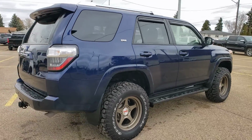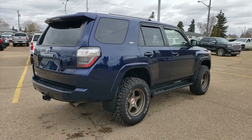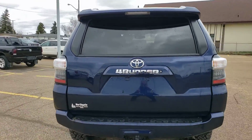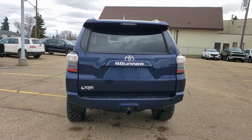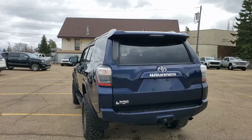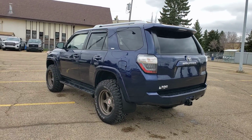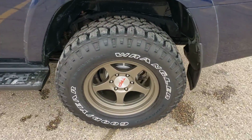Overall, body looks like it's in very good shape. I didn't see anything. If I do come across anything, I'll definitely highlight it. We're very transparent here. There's no point trying to hide anything because it all comes out in the end. But yeah, from what I can see, overall, very, very nice. And I just love these aggressive tires on here. It makes it look very, very cool.